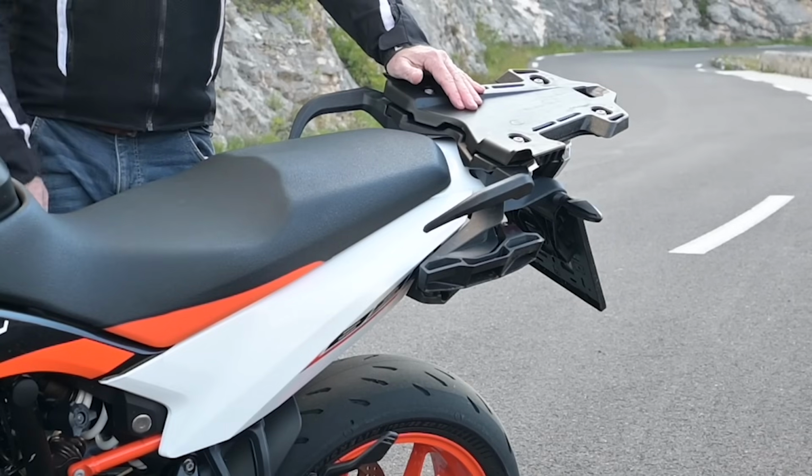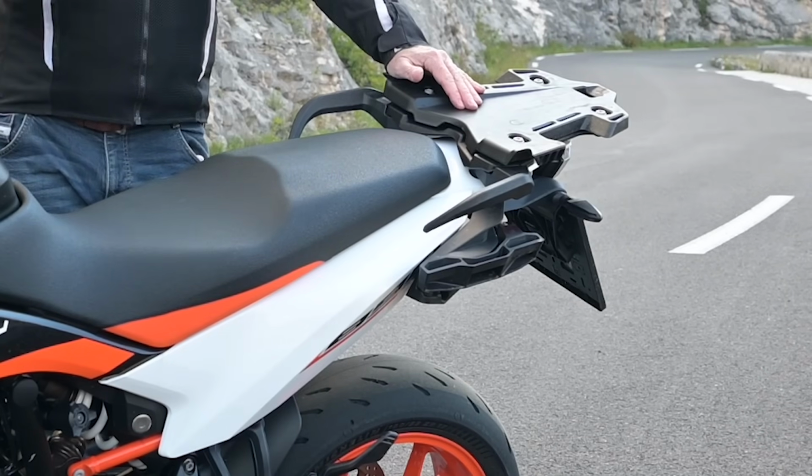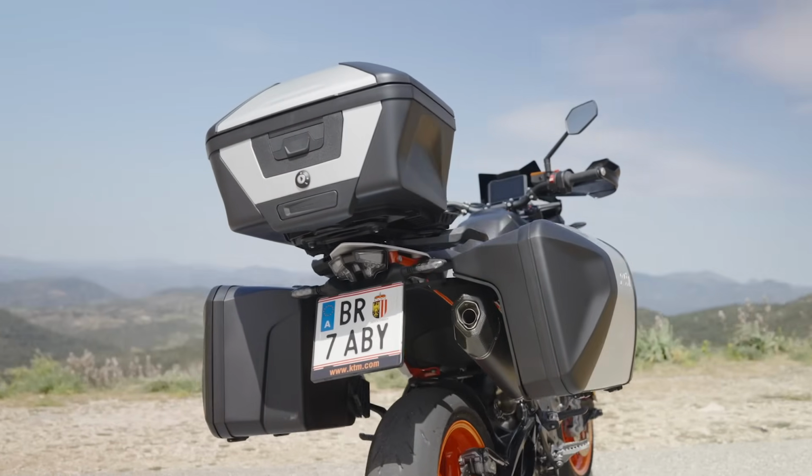With all the luggage off, the bike's already, how can I put it, quirky looks aren't particularly worsened by having the brackets there for the cases either. Cost for the full set, including those brackets, is a not inconsequential 1,400 euros or so, or very nearly 30,000 rand.